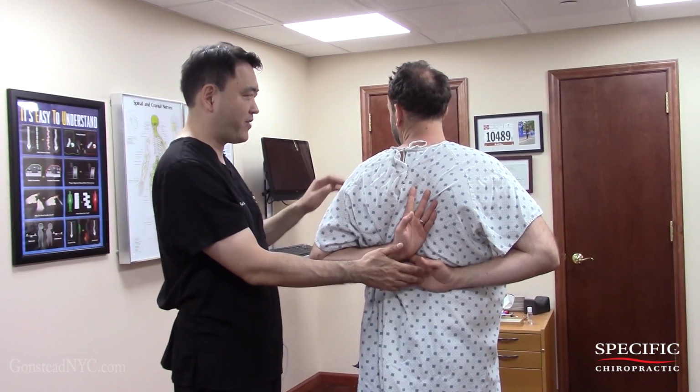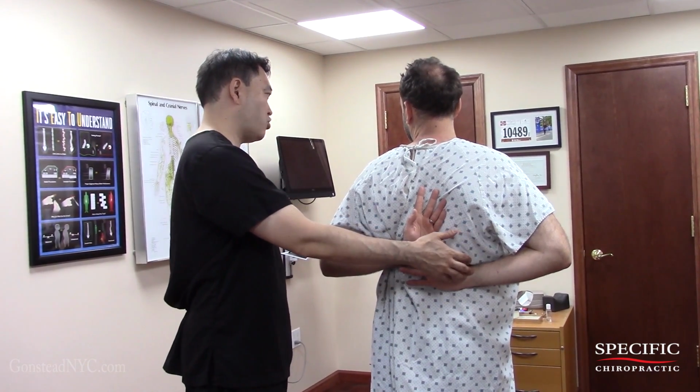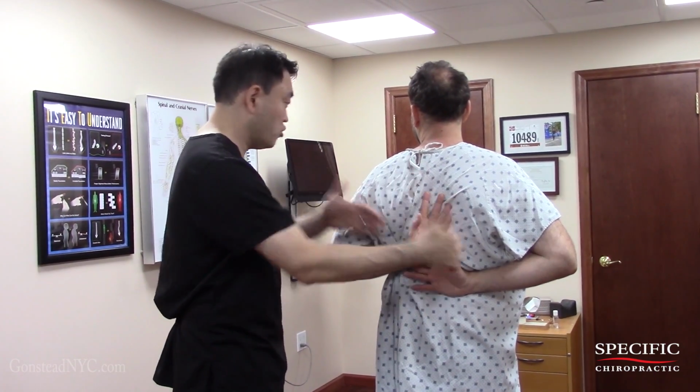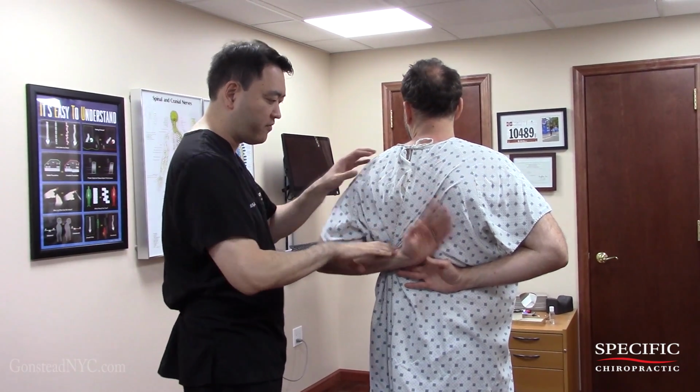This is what we call the Apley scratch test, and this is definitely a positive sign. With your right shoulder, this is not functioning as well as the left one, because it should be symmetrical. It should be the same height. Clearly, it's not. Right? So there's something going on with this one. Okay, go ahead and relax.